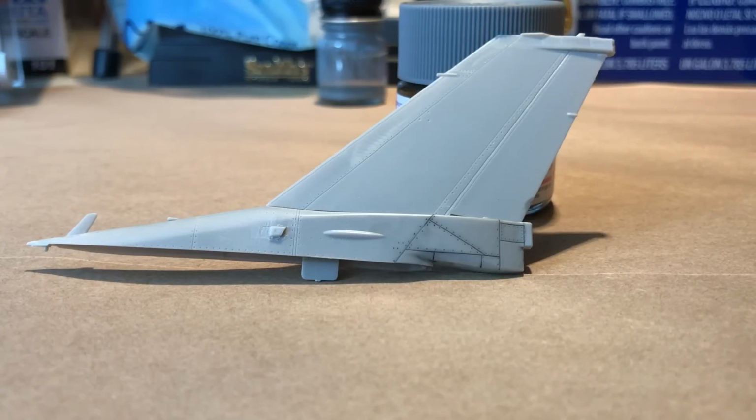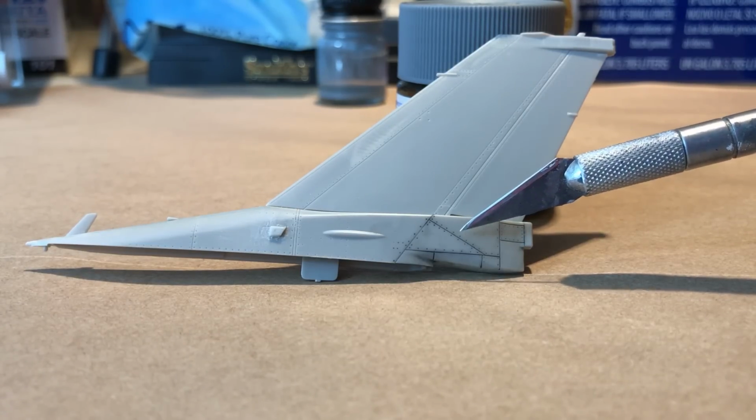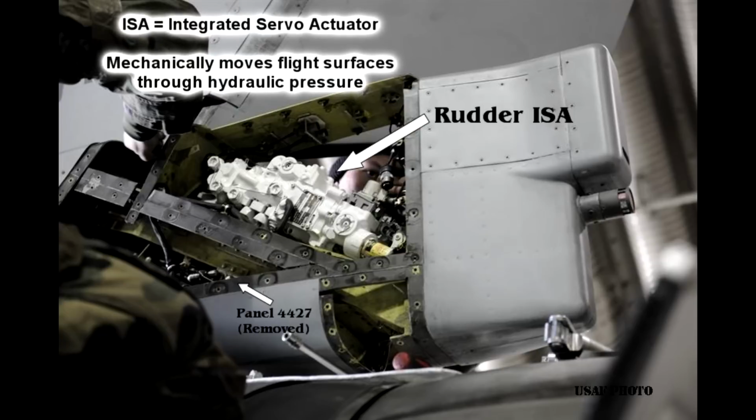One of the dirtiest jobs on the F-16 for avionics techs is having to replace the left or right rear aft quadrant RTWS amps in the vertical tail behind panels 4427 and 4428, which are triangular panels on either side of the fairing. These amps are just below the rudder ISA, and there was always a coat of leaked hydraulic fluid in here mixed with dirt, creating a greasy residue.